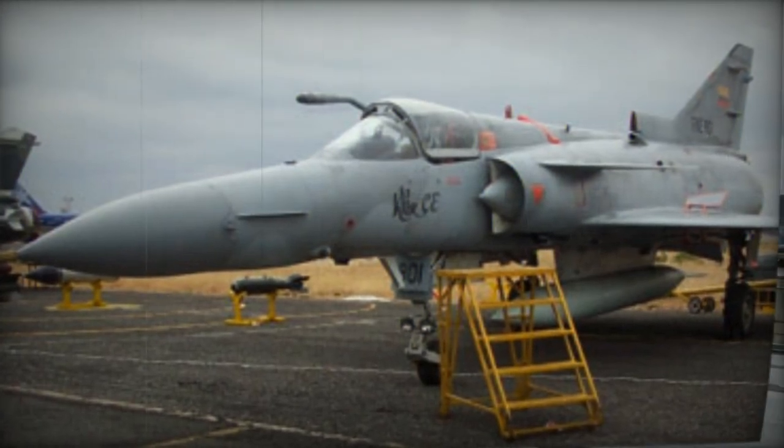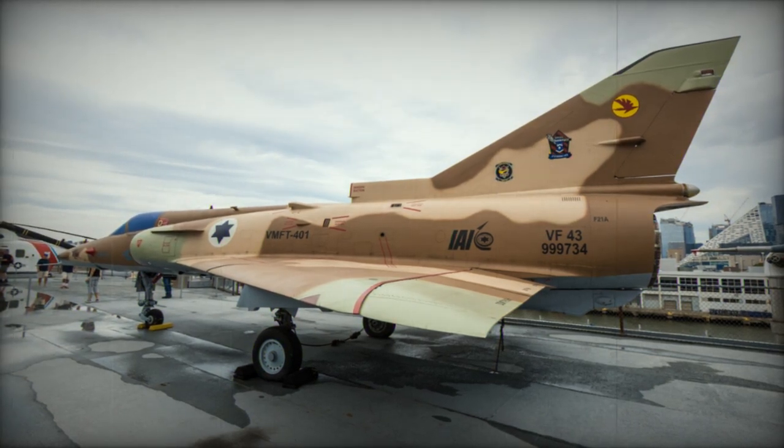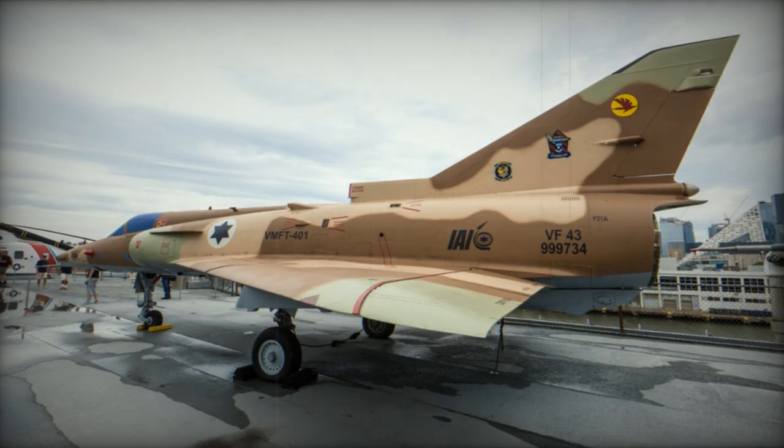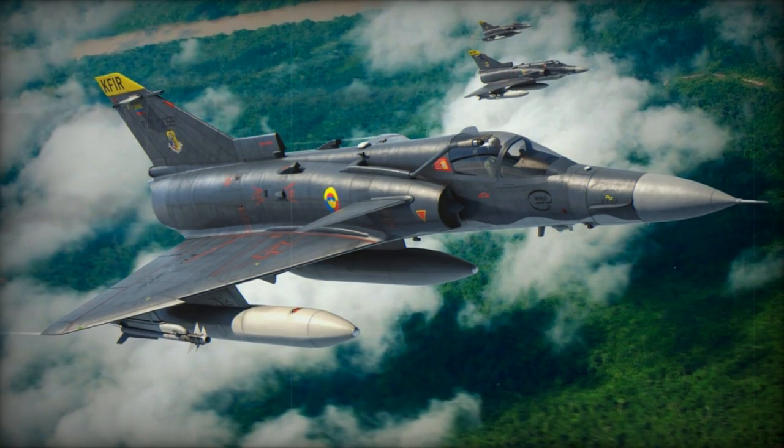Kfir NG. The designation NG stands for Next Generation. It is a further upgrade that was first publicly revealed in 2019. This upgrade is being offered for current operators of the Kfir, including Colombia, Ecuador, and Sri Lanka.